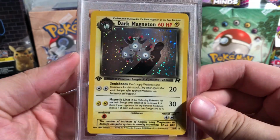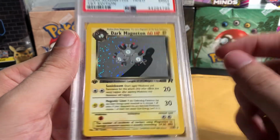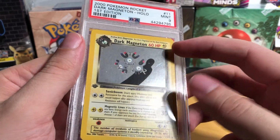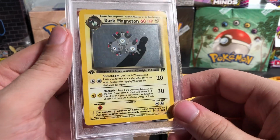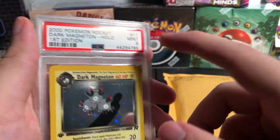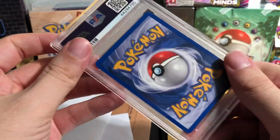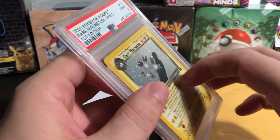PSA 9, Dark Magneton. First edition holographic. And honestly, actually, there's a printing line right here too, so the card's not that flawless. Yeah. Wow, looks really good still though. Mint 9. This one was $35. I think that he's underpriced.